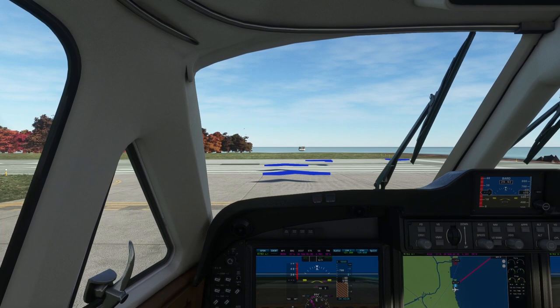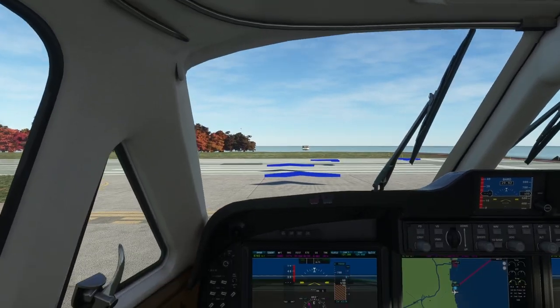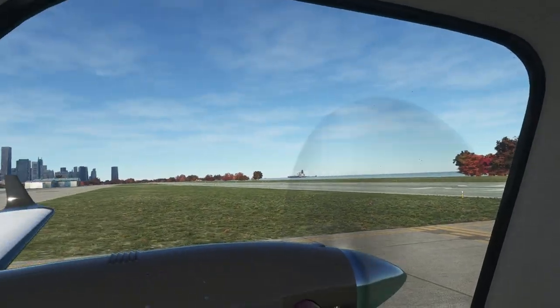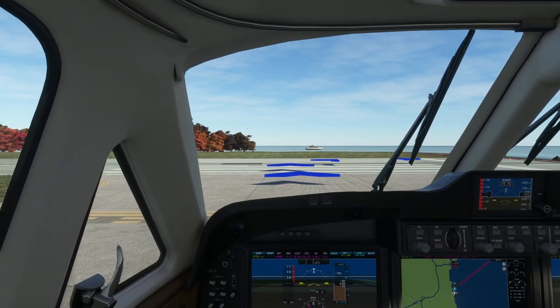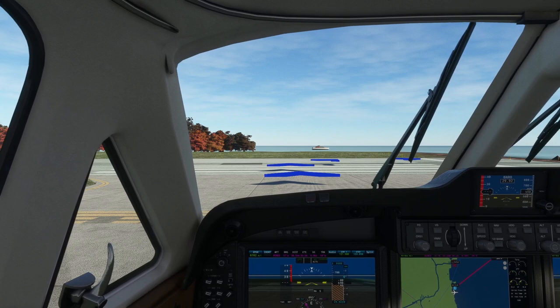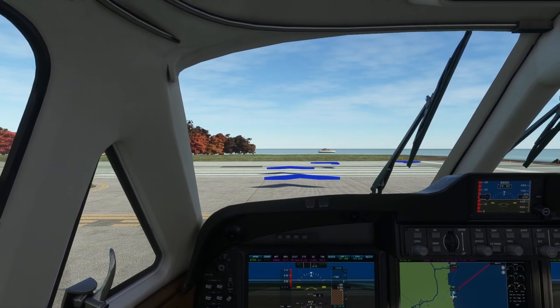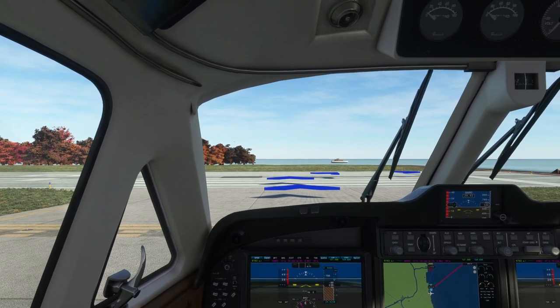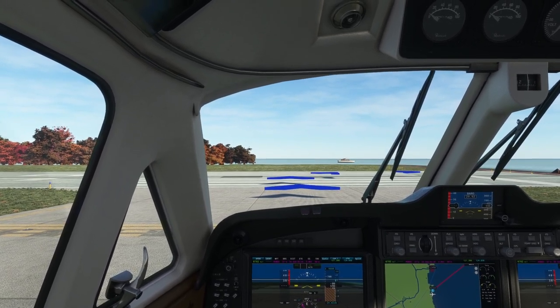Tower, Great Lakes 473, ready for IFR departure runway 36. Left is clear. Great Lakes 473, right, altimeter 29.92, wind 274 at 6. Cleared for takeoff runway 36. Cleared for takeoff runway 36, Great Lakes 473.